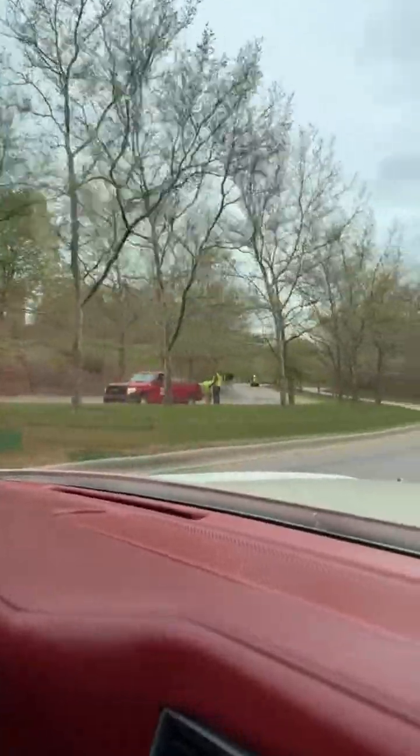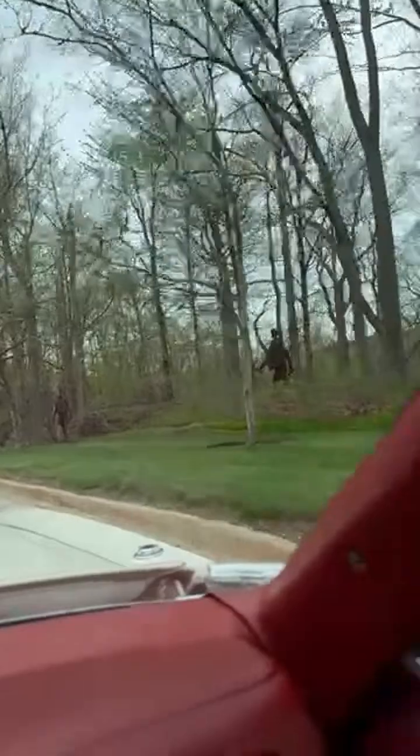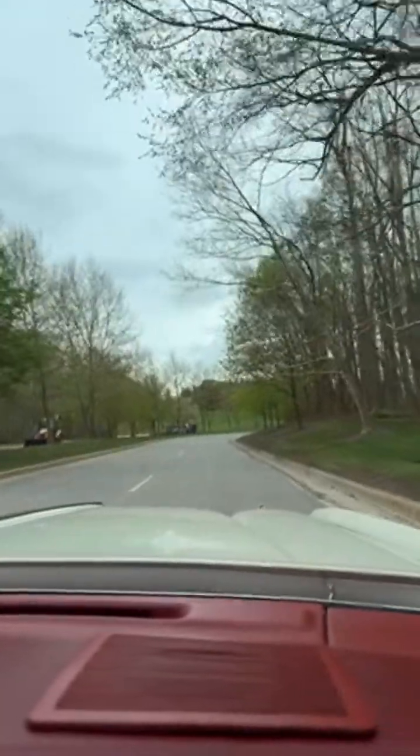So look at right here. These are statues on the walking path. The walking path comes all the way around. Those are iron statues that are out here. They're just random statues down there. Okay, sorry. But there's walking paths all the way around here. Now, to our left, up here, you'll see this big, pointy building.